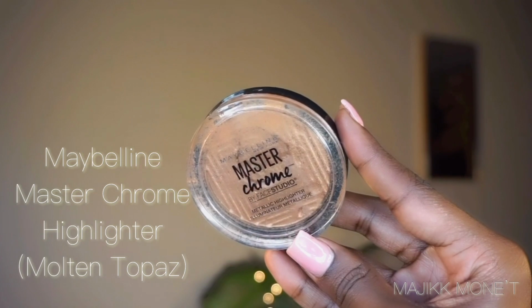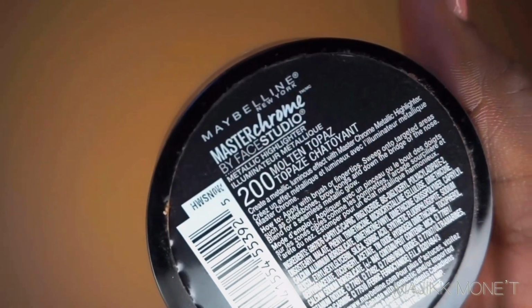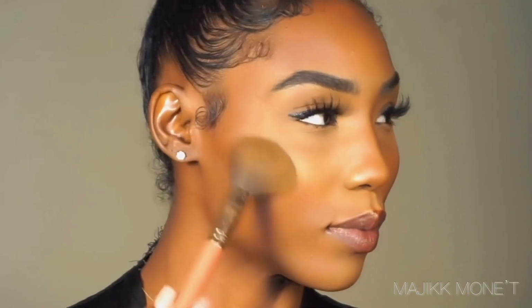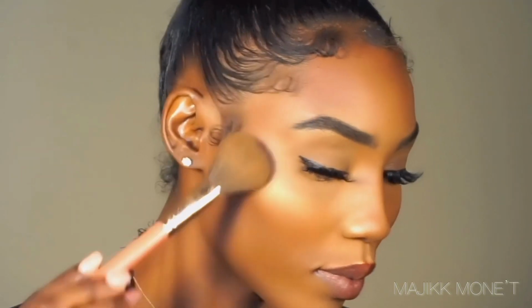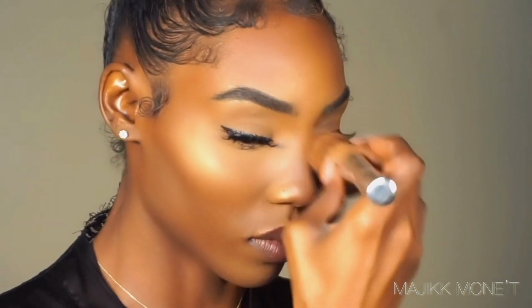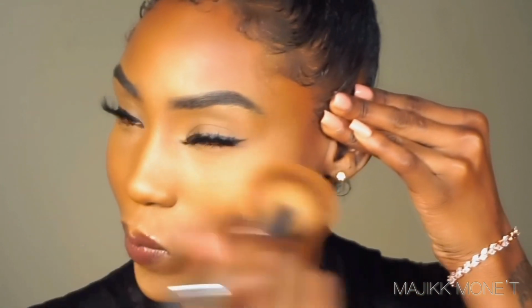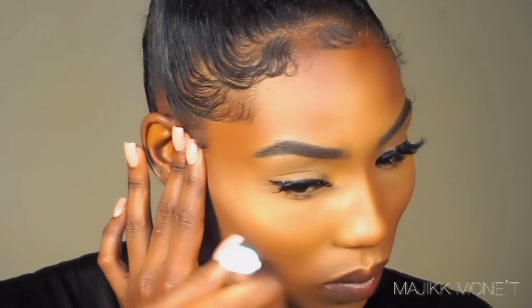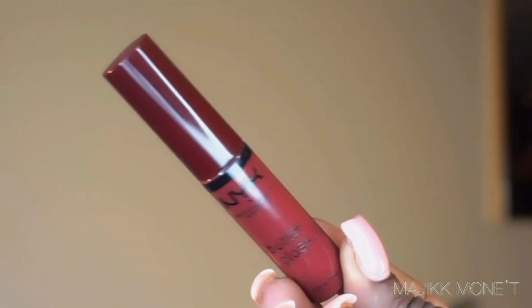So this is the Maybelline MasterChrome highlighter in the color Molten Topaz, and I also like to spray my highlighter because it just makes the brush pick up the product a little more. And I apply that to the ridge of my nose, my cheekbones, my cupid's bow, and I just go ahead and blend that out so it can look super natural but still have that highlight effect. And you want to apply that onto the parts of your face where light naturally hits. So, you know, cheekbones, ridge of your nose, all of that good stuff.